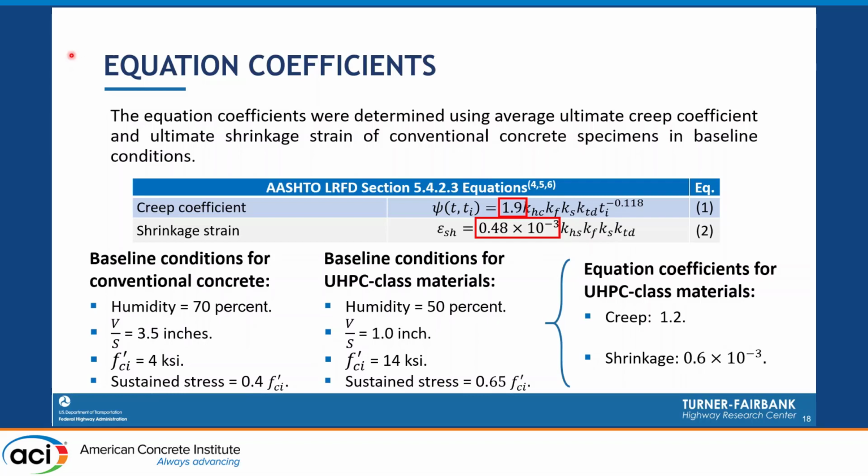Our baseline condition was different for UHPC because we stressed the specimens more, and the majority of our data was at 50% humidity. The volume to surface ratio was 1 inch, which technically correlates to 4x8 cylinders. We loaded the specimens at our baseline condition of 14 ksi, and the sustained stress was 65% of f'c. With those 8 different UHPC class materials, the average value of the ultimate creep was 1.2, and the shrinkage was 600 microstrain.